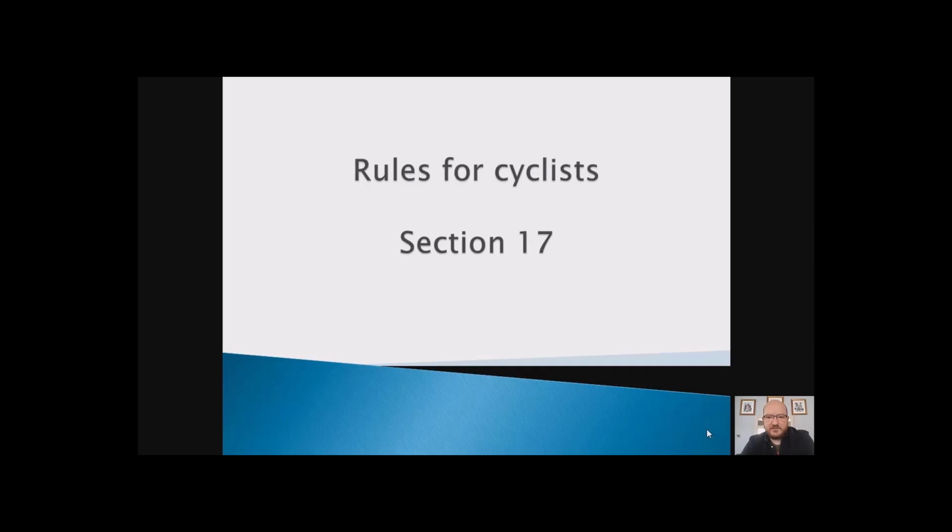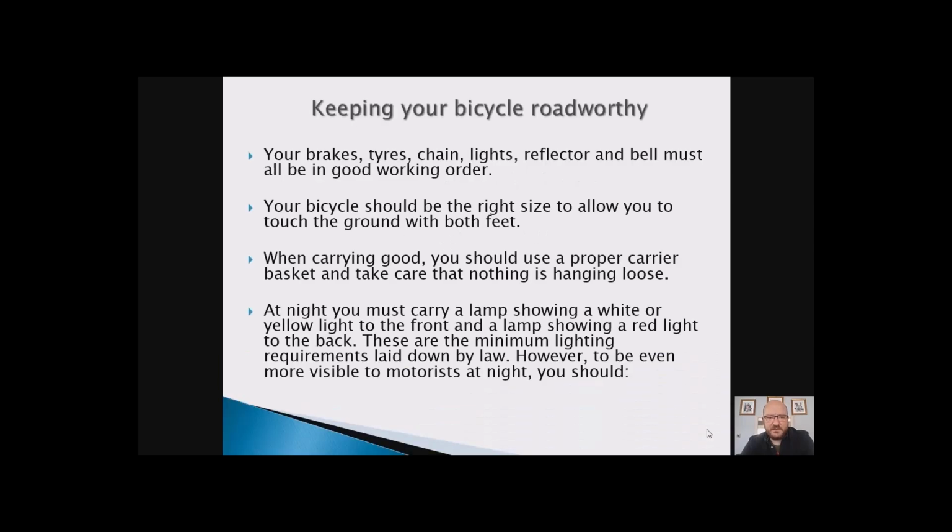Hi class, this is another in the series of Rules of the Road. This is section 17, keeping your bicycle roadworthy. Okay, this section is all about bikes and bicycle users. So your brakes, tyres, chains, lights, reflectors and bells must all be in good working order. Your bicycle should be the right size to allow you to touch the ground with both feet.